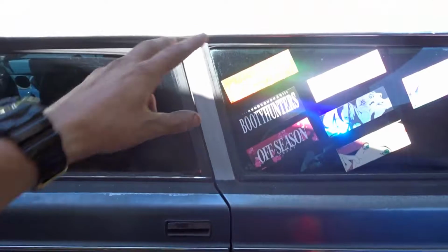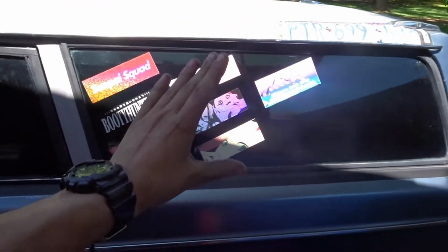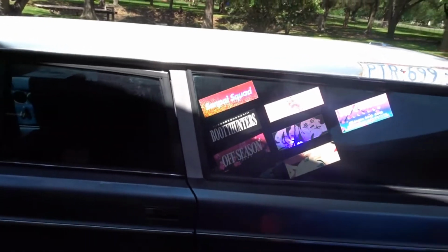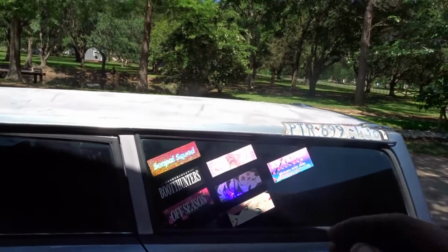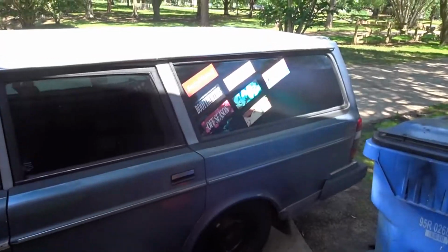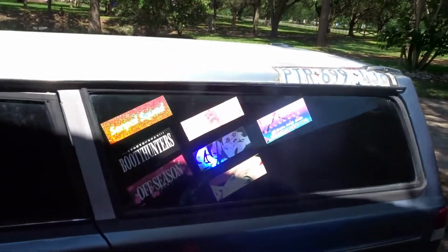And so, see, I did them diagonally like that so it takes up more space, because if I were to have them straight, it wouldn't look as good and I'd have more open space. But I want this whole window to be covered. So there it is from the back. And now I have a hella JDM Volvo.